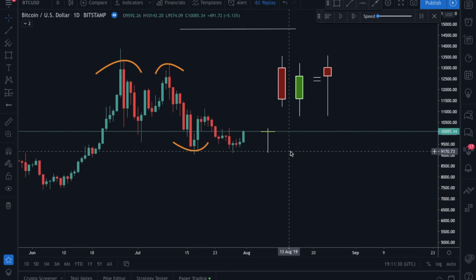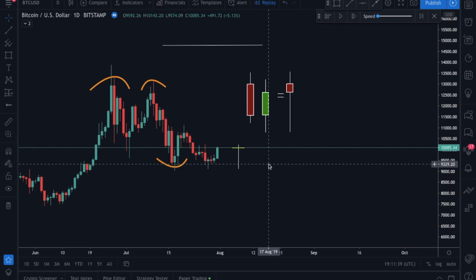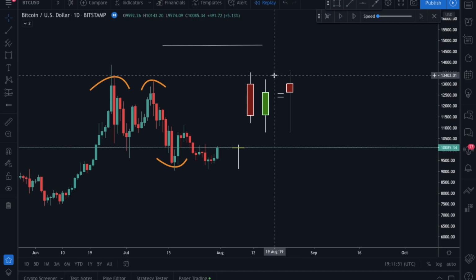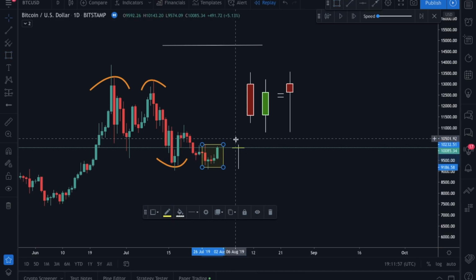What can you see here guys? This is a clear dragonfly doji. A dragonfly doji symbolizes the change. So now if you see here, it's actually showing us very clearly that now there are buyers around this area, and the price has the possibility of going to the upside, isn't it? So now you can see here, after calculating these 1, 2, 3, 4, 5 candles, we are getting this candle.